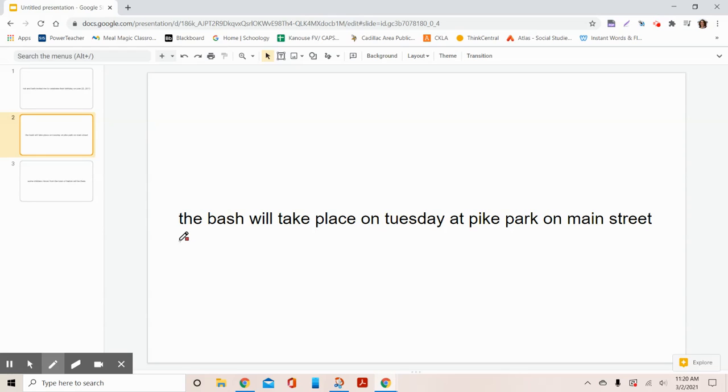The needs a capital letter because it's the beginning of our sentence. So let's go ahead and cross out that T and make it a capital letter. The is the beginning of a sentence. The first noun that comes up in this sentence is bash. Bash is a type of party. So the bash or the party.